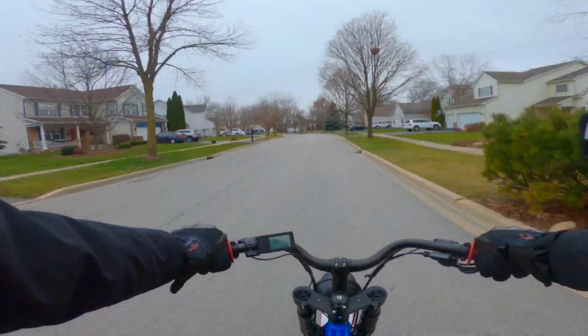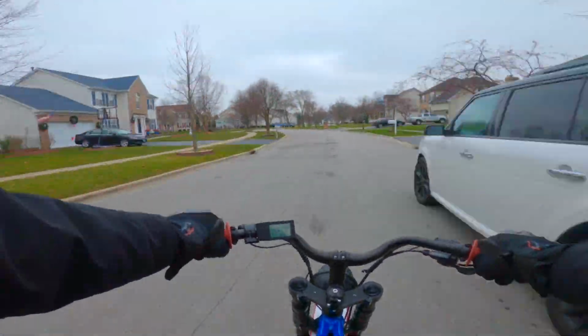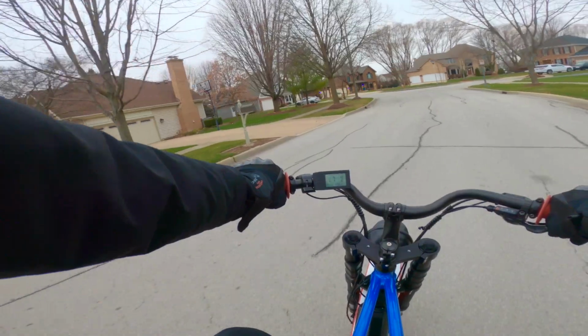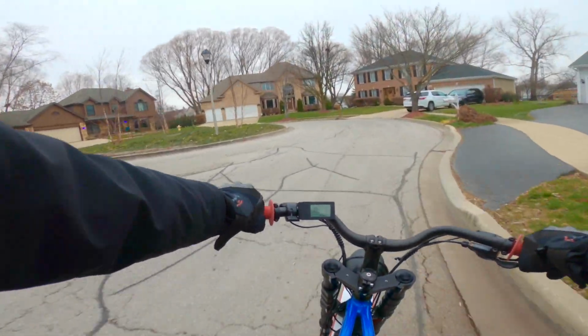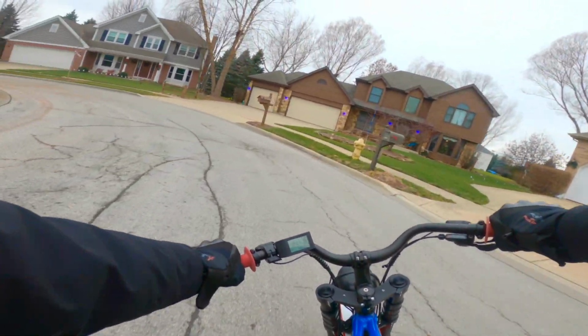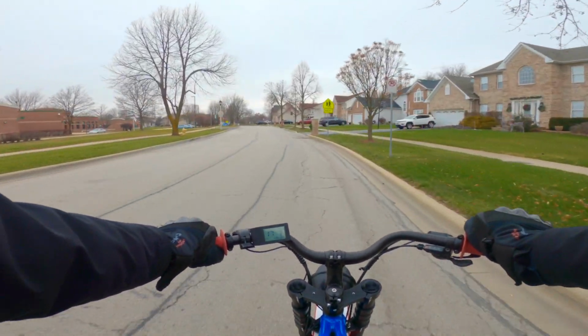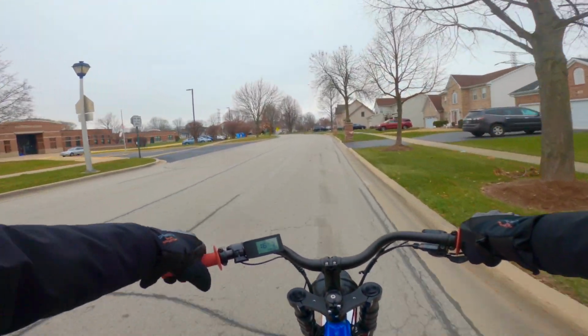And I lost roughly 2 miles of overall range on this ride. Most of that's probably because of the cold, but some of that is due to those other things we talked about. But I went from 26.23 miles back in September to 24.2 miles today in December on the same ride. So I lost 2 miles of total range. Most of that is due to the cold.